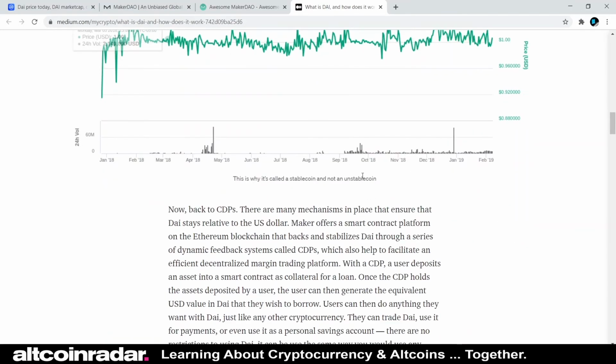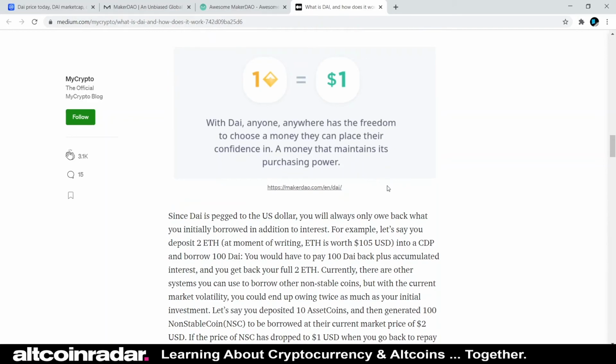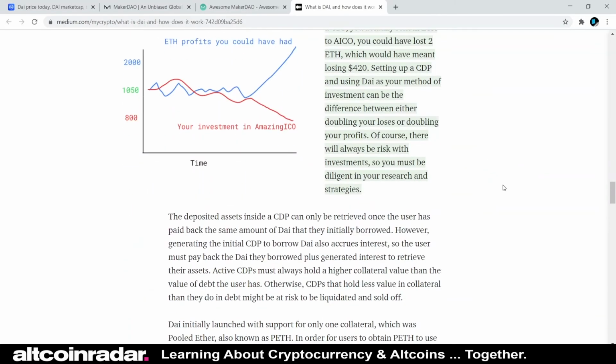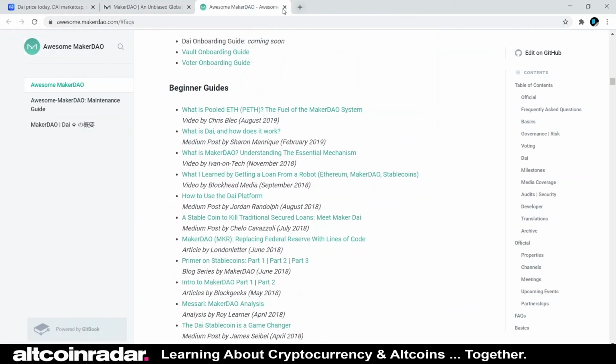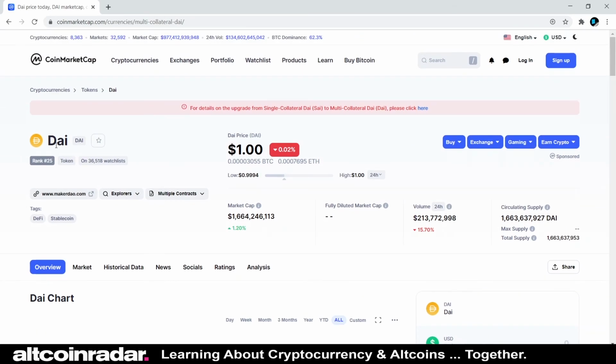So this blog post isn't really doing a very good job of explaining what I thought it was going to explain. But all right, guys. So clearly, in the grand scheme of things, Dai is a stablecoin. So if you don't want to lose your money, put it into Dai, I guess. I don't know. That's what I'm getting out of it anyway.